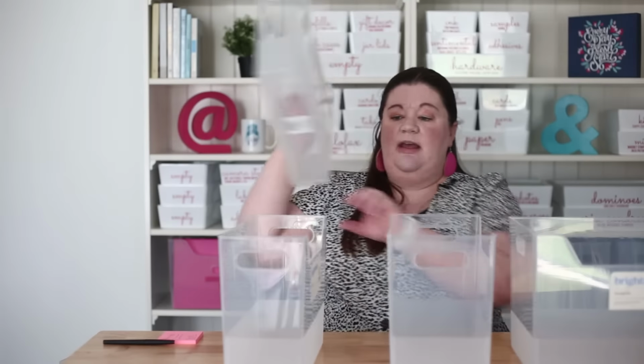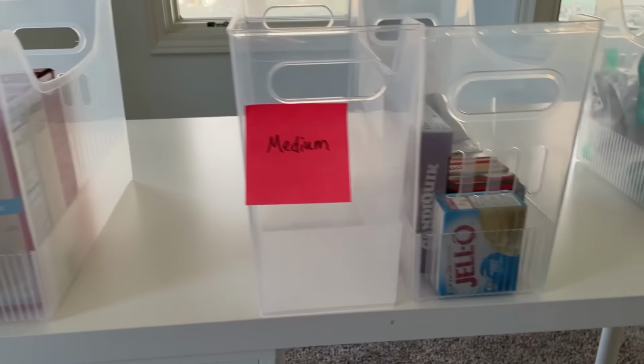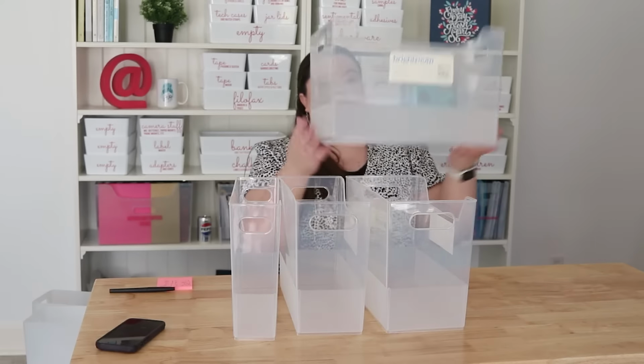They come in 4 sizes, and again, the same is true at the Container Store. So they come in the small, which is a pretty skinny bin. They call this one the medium. Like I said, medium size. And then this is called the large, so it's a little bit bigger. And then this is the extra large.